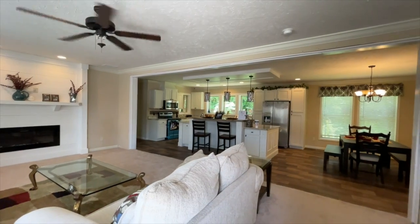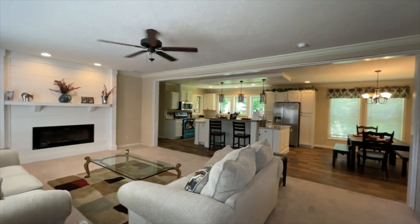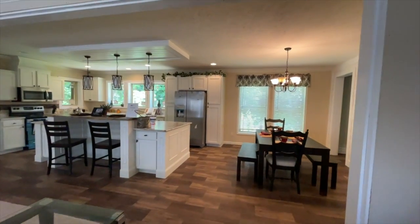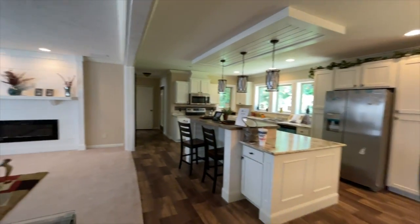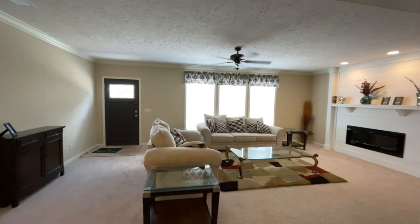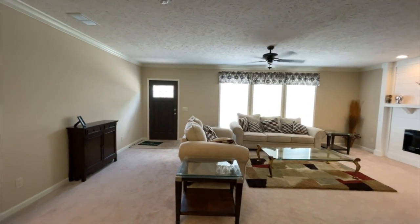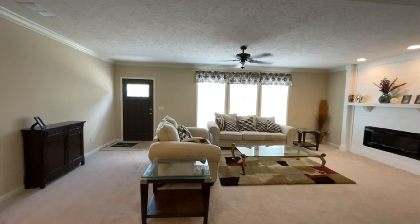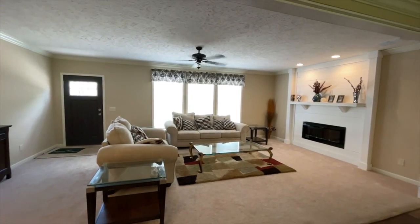All right, when you walk into the door, it opens up from the living room into the kitchen and dining room. I'll give you a sneak peek as I turn around and let you see where we came in, okay? So this is your living room. Really beautiful. I'll just let you soak it in. I'm not going to do a whole lot of talking. This is the living room.